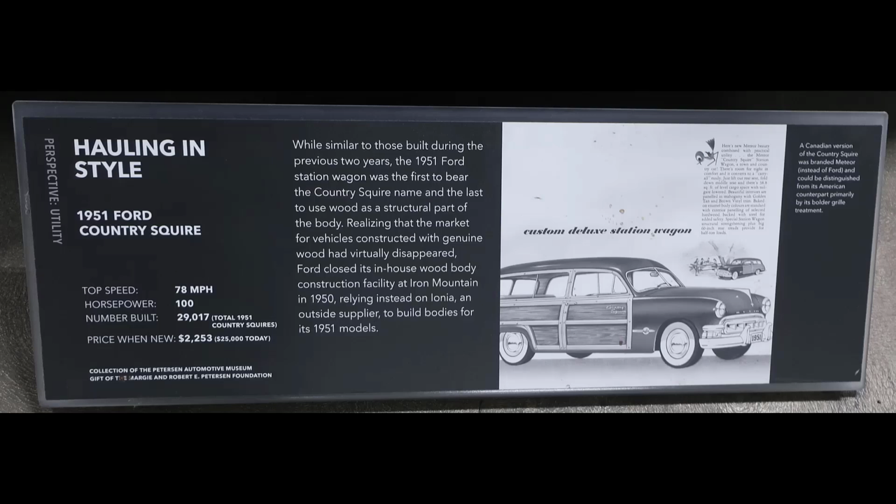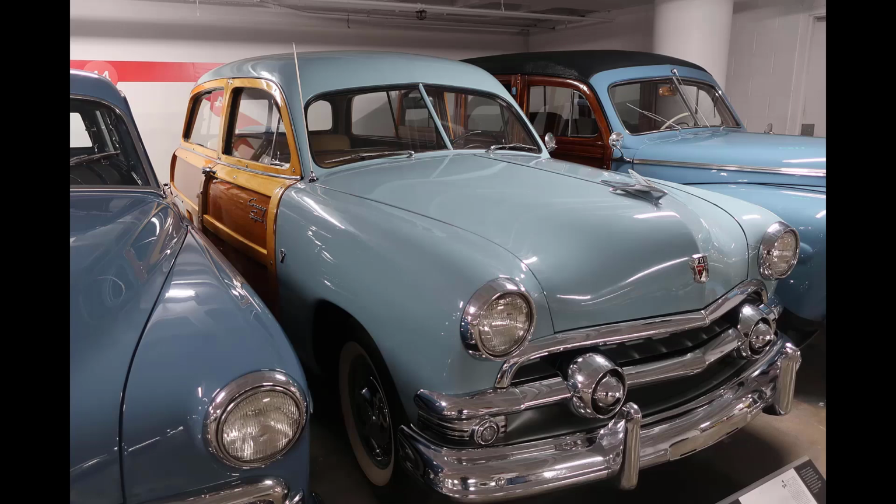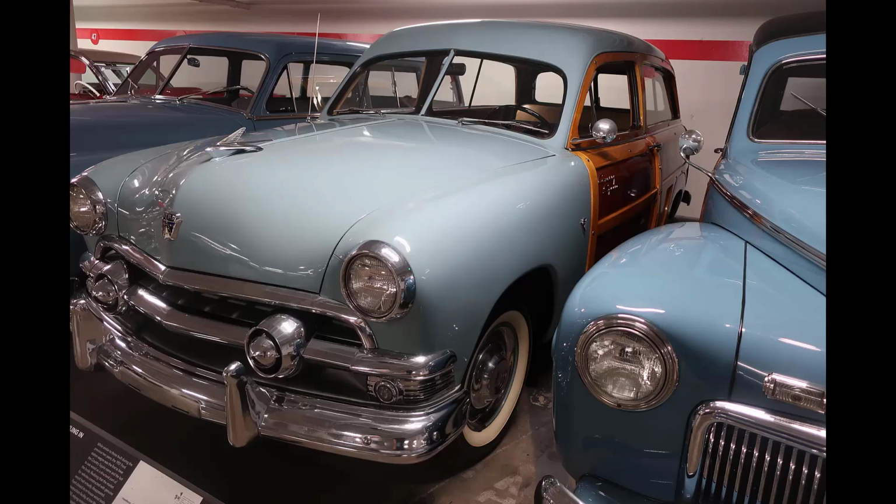You'll see the wood appliques in 70s and 80s cars, and we had a Dodge Caravan that had it, a 1985 Dodge Caravan. This is a 1951 Ford Country Squire, and the wood on this car is considered to be structural components of the car, and Ford was phasing this out shortly. As this car hit the street, Ford was phasing this out, and a lot of the woodwork was done by a contractor.